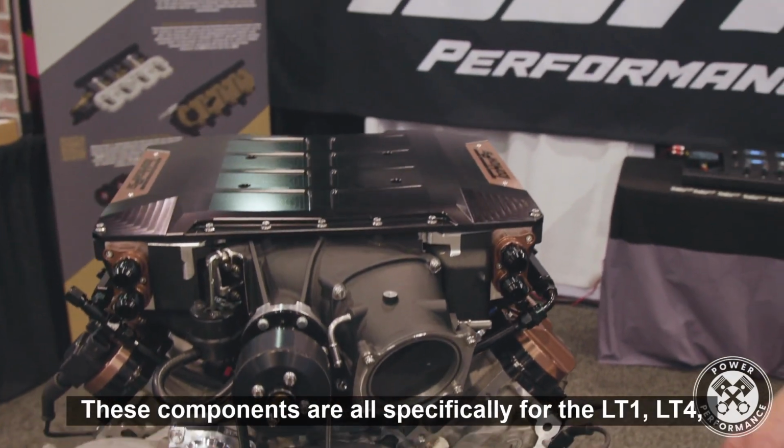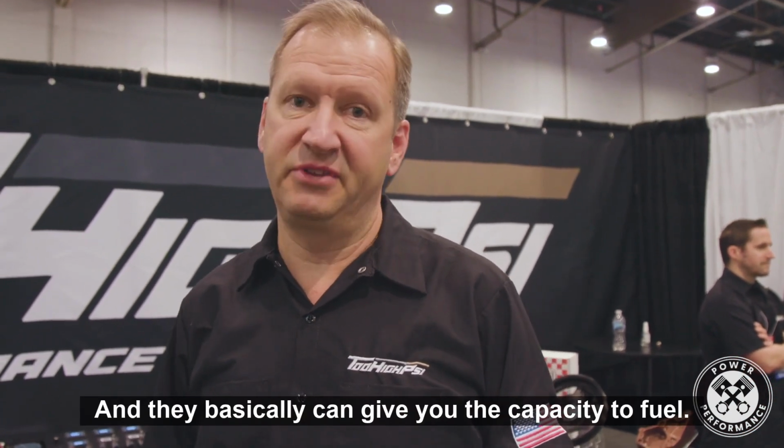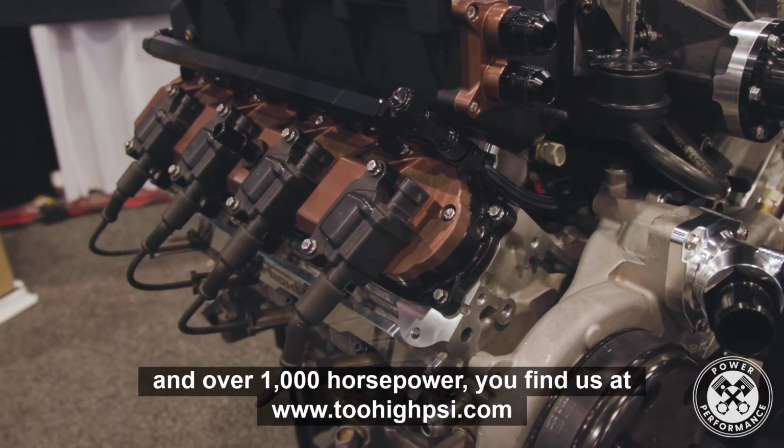These components are all specifically for the LT1, LT4, Gen 5 GM engines, and they basically can give you the capacity to fuel these DI engines up to and over 1,000 horsepower.